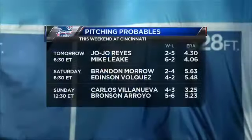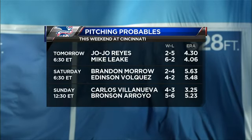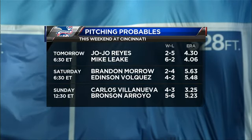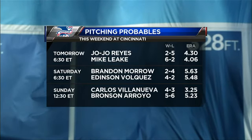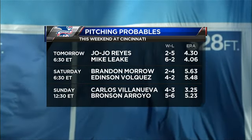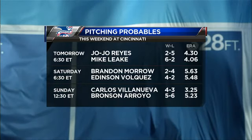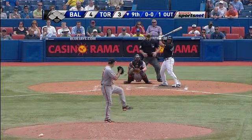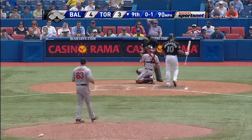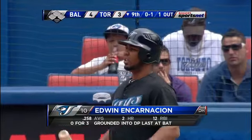The Blue Jays will fly to Cincinnati to start the second round of interleague play. Tomorrow it'll be the left-hander Jo-Jo Reyes against Mike Leake. Brandon Morrow takes on Edinson Volquez and Carlos Villanueva against Bronson Arroyo. Three-game series in Cincinnati. Balls could be flying out of Great American Ballpark. It's a great hitters' stadium.